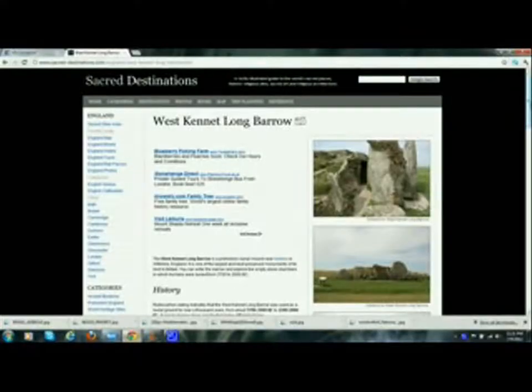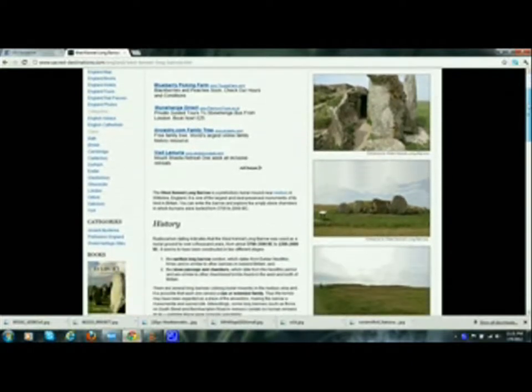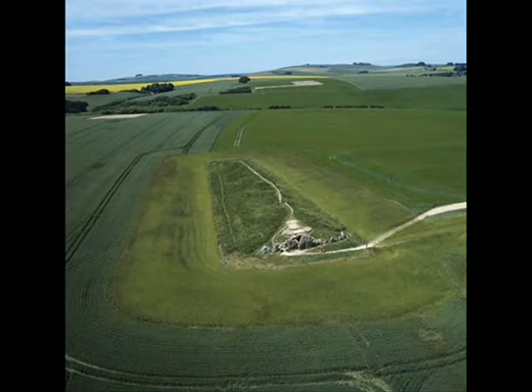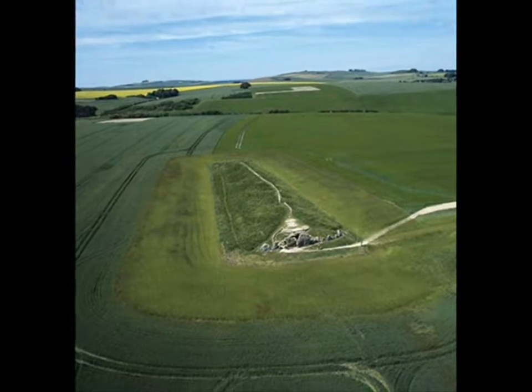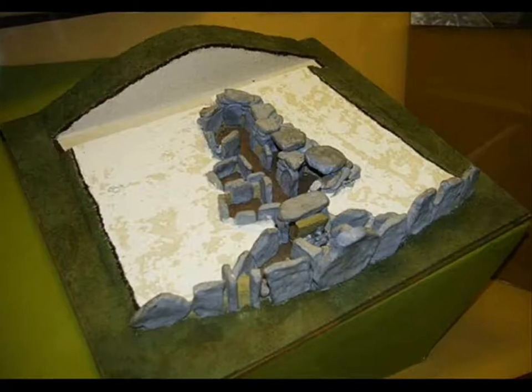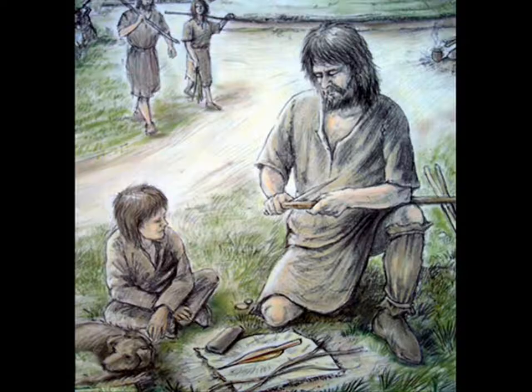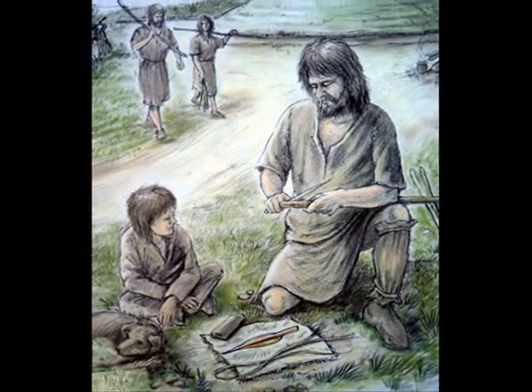The West Kennet Long Barrow is a Neolithic burial tomb built around 3650 BC. It is 320 feet long by 8 feet high and was used for over 1,000 years, and at the end of its use, the chamber was filled with stone and dirt by the newly arrived Beaker people.